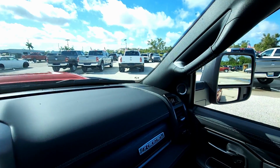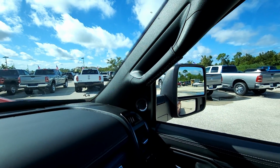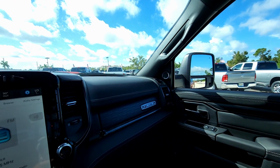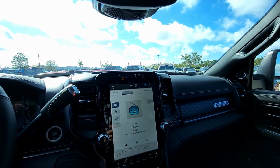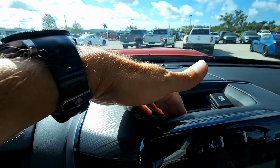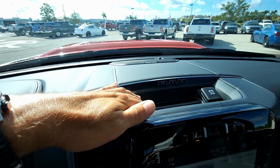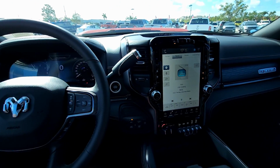Even if you take a look right here at this grab handle, you have the contrast stitching on this grab handle itself, so it's nice. Big vents allow a lot of air to circulate through the cabin. It's a big cabin, so it needs to have some nice cooling, right? Harman Kardon stereo. You have the speaker right here. You have the power outlet, and you can put stuff here. Now, if you're in Florida, don't do that. It's gonna melt. Ram right over here, big screen. We're gonna get to it in just a bit.